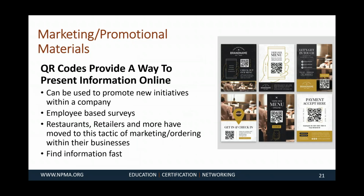You can use it for marketing or promotional materials. So QR codes will provide a way to present information online, using this to promote new initiatives within the company. If you need your organization to take a survey about some changes within the organization, you could do that as well. You see this in restaurants and retailers. They're moving to QR codes, whether it's to pay, to view their menu, or doing different tasks while at a place of business. You can do that. It gives you a way to find the information fast.